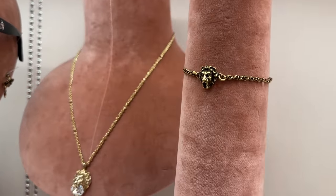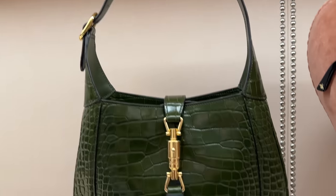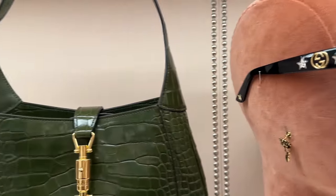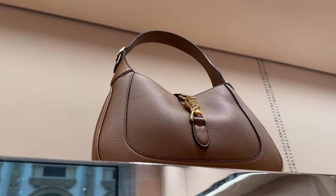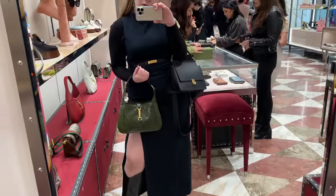And this beautiful lion head bracelet. And then this gorgeous, deep green, like army green, khaki, beautiful in croc. These great sunglasses. And then another Jackie bag. I've got the Jackie bag in snakeskin and in brown. So I'm gonna try on this croc Jackie bag over here.